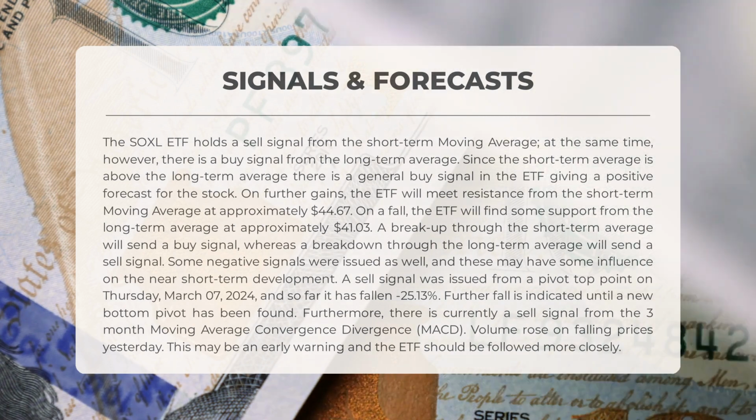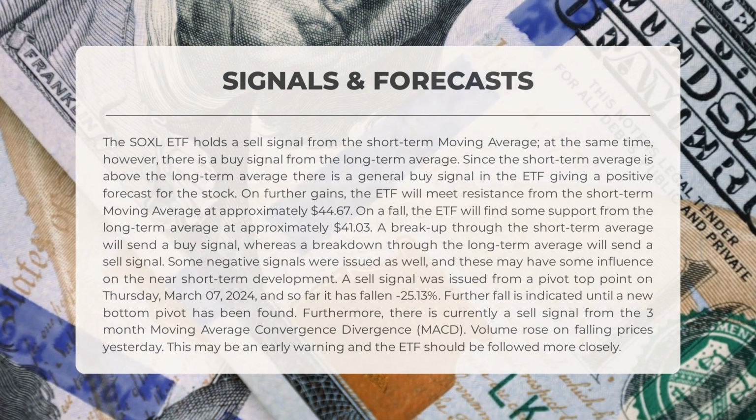Negative signals include a recent pivot top sell signal on March 7, 2024, resulting in a -25.13% decrease. A sell signal from the 3-month moving average convergence divergence, MACD, and increased volume on falling prices may impact the ETF's short-term development.